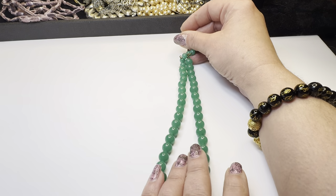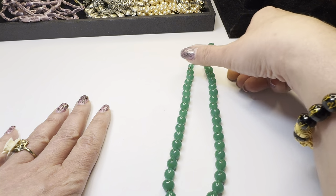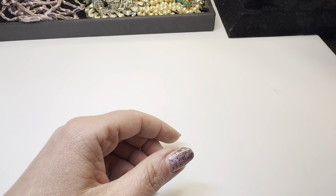I don't know. But it definitely reminds me of Peking glass. So it's gorgeous. So that's definitely going in to the vintage life.